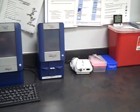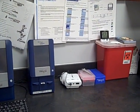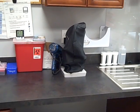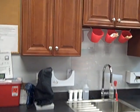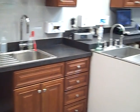There's an additional machine called an iStat, which provides information in emergency situations within just a couple moments, 2 minutes. This is a microscope to analyze microscopic samples, more cabinetry, and a sink used for the fecal analysis.